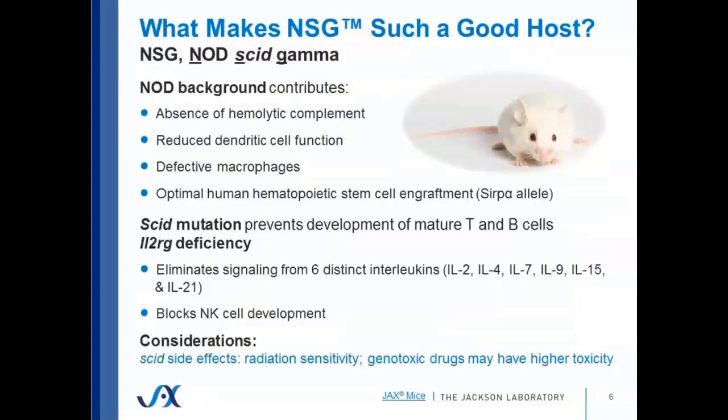Let's start with an overview of NSG mice. NSG stands for NOD scid gamma, and these three components are what make this strain immunodeficient.